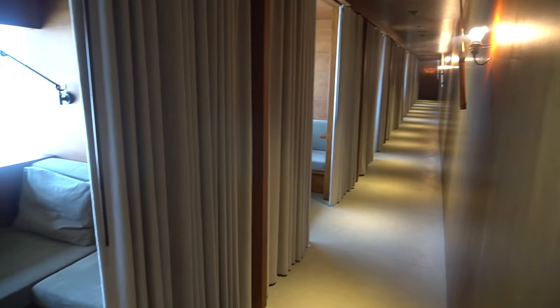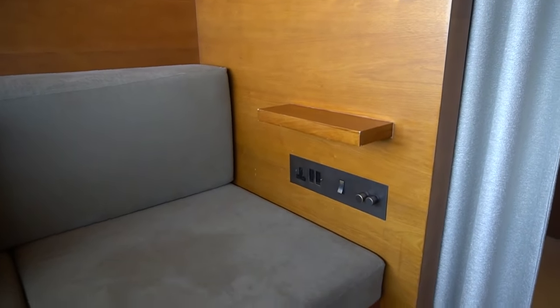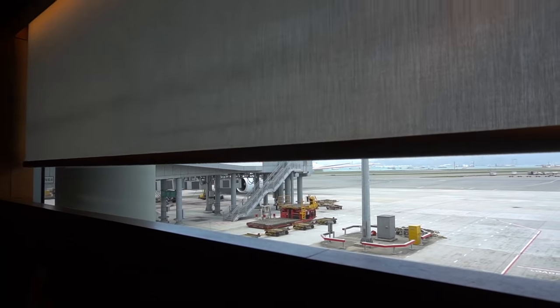After lunch, I headed to the day bed, which is something worth considering booking as soon as you arrive at the lounge. There's an electric blind and as many power plugs as you need. They recommend that you stay here for up to 1.5 hours, which I did, and enjoy the view.